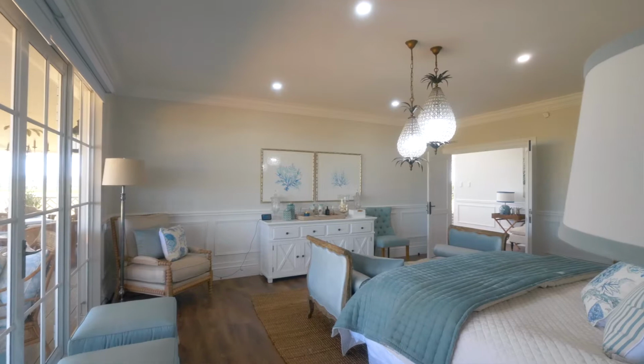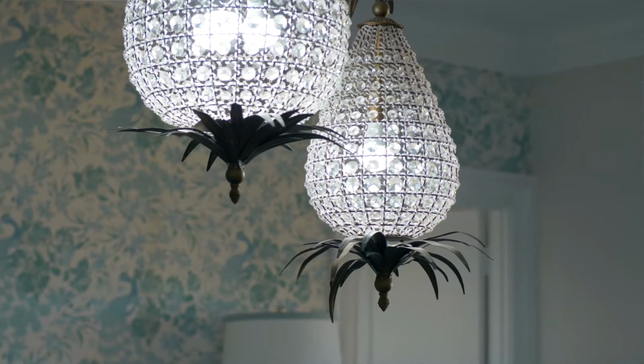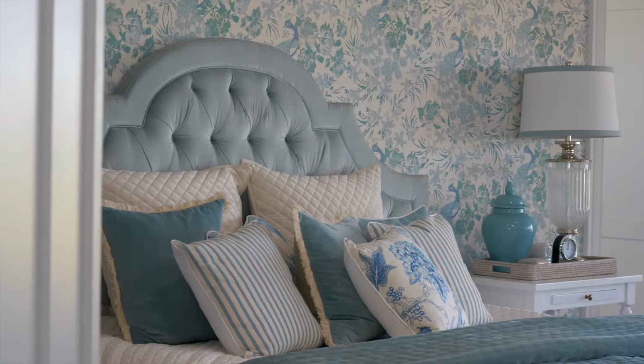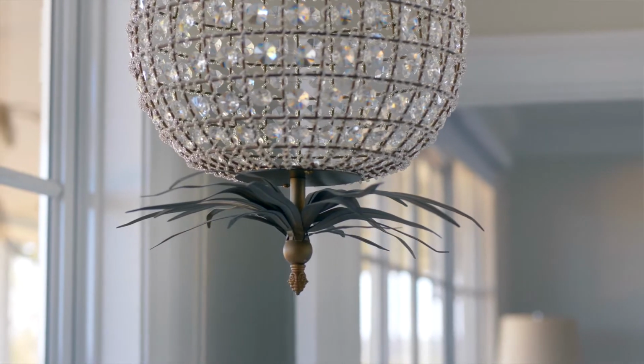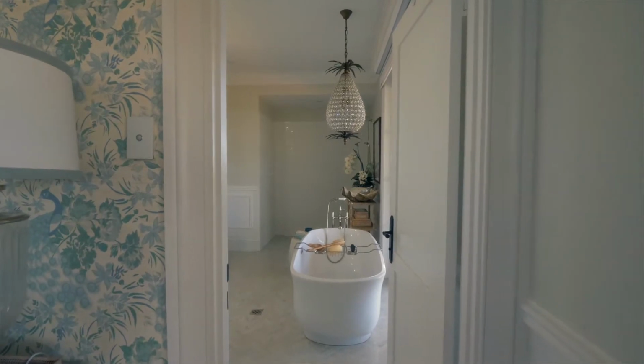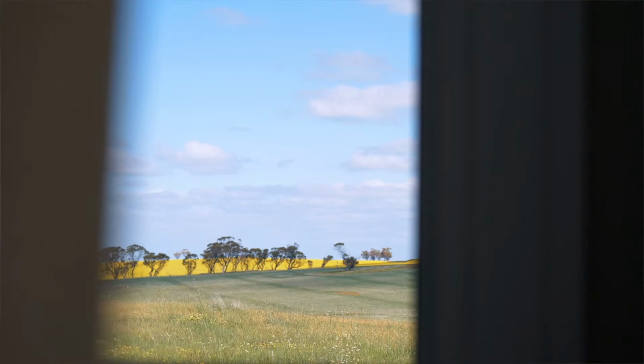I wanted it to be very calming. I tend to use a lot of blues in bedrooms, blue for boys, but it's also subtle for the ladies, especially when you use those beautiful duck egg blues. And then we've got our bathroom through in here. It's a freestanding bath. And again, the idea behind this is that you could open up the French doors looking out onto the beautiful canola fields.